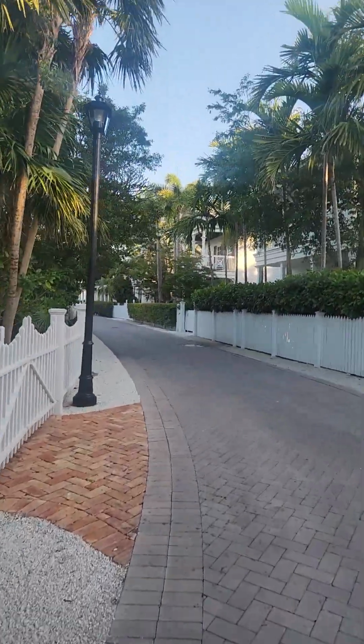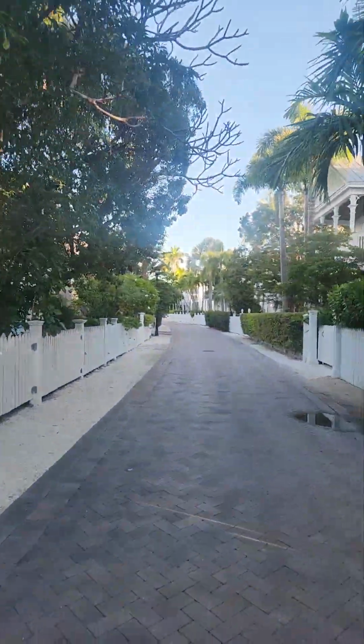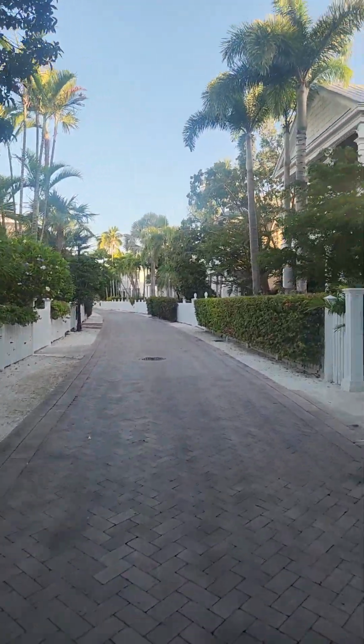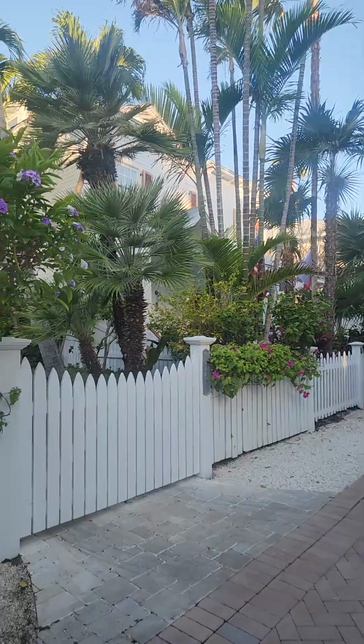This is the most densely populated part of the island. It's furthest from Key West, on the opposite side of entry, so to speak. But man, how do you get all these building materials and everything? I guess you'd have to take a barge, of course.